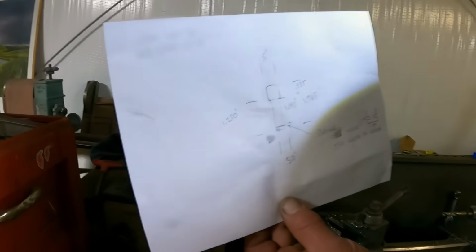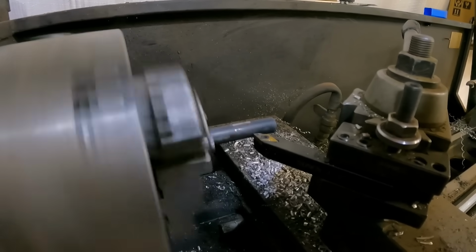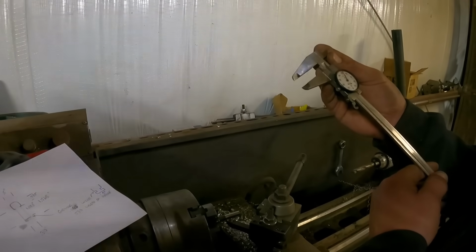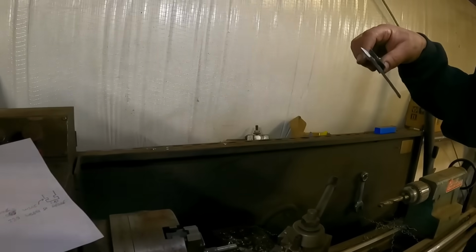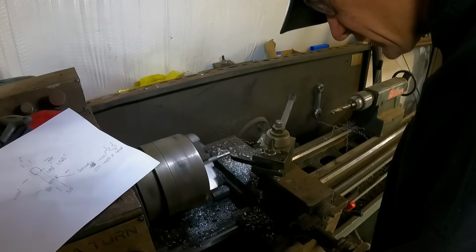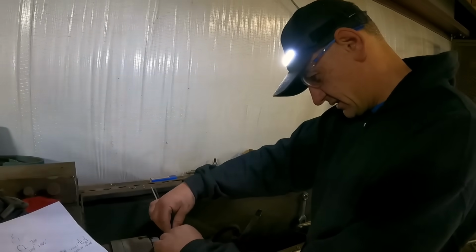Yeah. All right, so we're making this little thing because somebody asked us to. So here we go. .450. We got a while to go. .360. We need .310. My caliper's been dropped a lot of times. It's gonna be close.